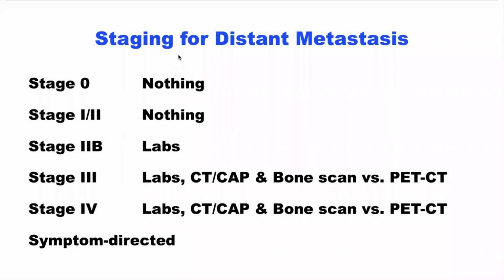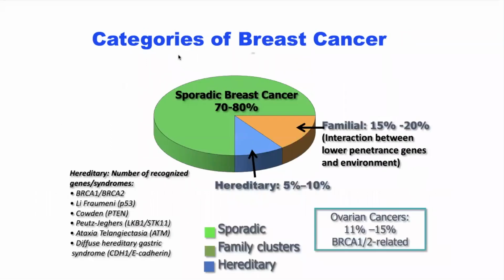Beyond that, screening should be symptom-based. So if they're complaining of bone pain, there should be appropriate imaging for the bone. If they're complaining of abdominal pain, there should be appropriate imaging for the abdomen. If they're complaining of headaches, there should be appropriate imaging of the head. In that case, it's symptom-based. But for a patient presenting with no symptoms of distant disease, the NCCN guidelines recommend this staging regimen for those patients.